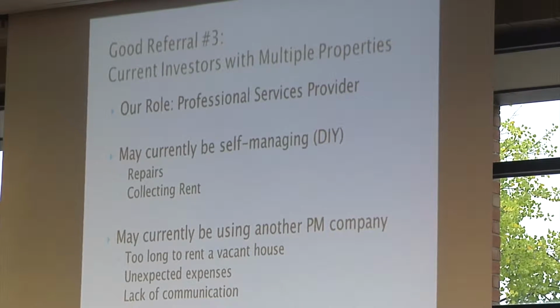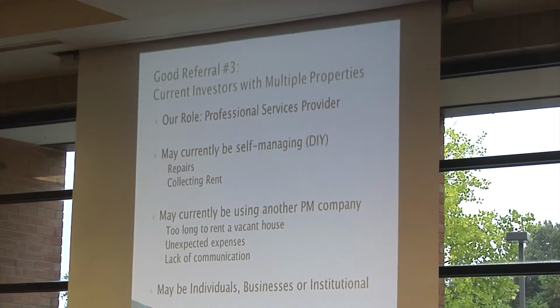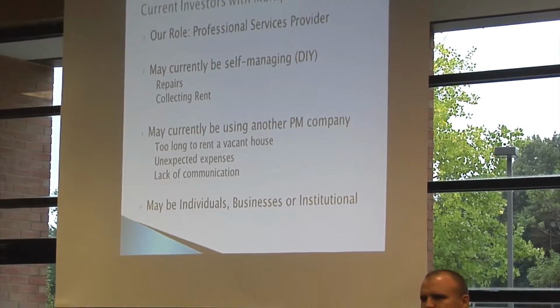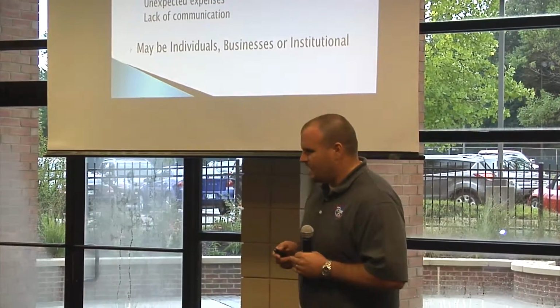They may be doing it DIY, doing it themselves. If that's the case, then you're probably going to hear them talk about repairs, headaches, and chasing rent. It's kind of the biggest headache that people that are doing it themselves have.